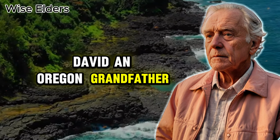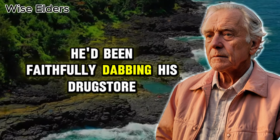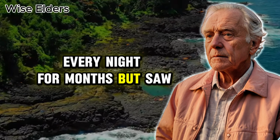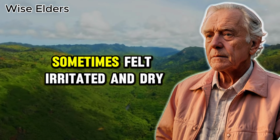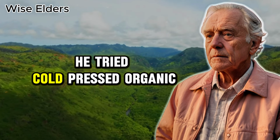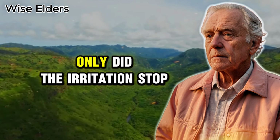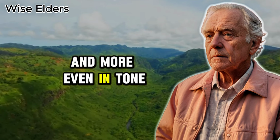David, an Oregon grandfather, learned this the hard way. He'd been faithfully dabbing his drugstore castor oil onto his hands every night for months, but saw no change. And in fact, the skin around his spots sometimes felt irritated and dry. After a little research, he tried cold-pressed, organic castor oil, and within a month, not only did the irritation stop, but his hands began to look smoother and more even in tone.